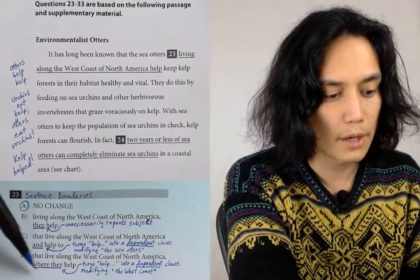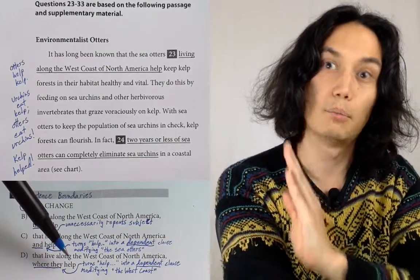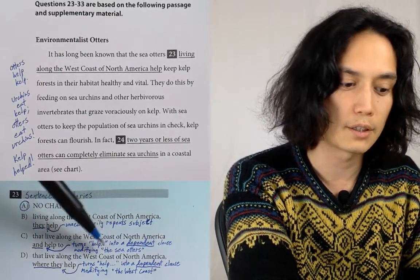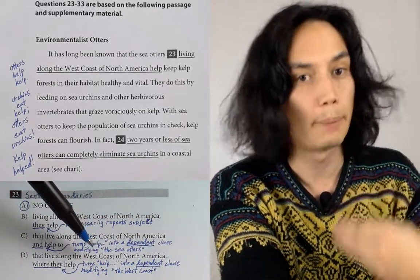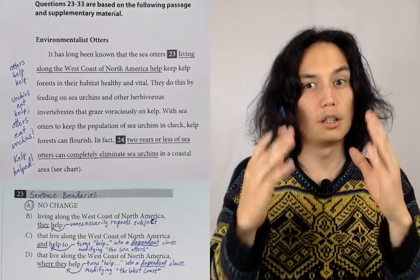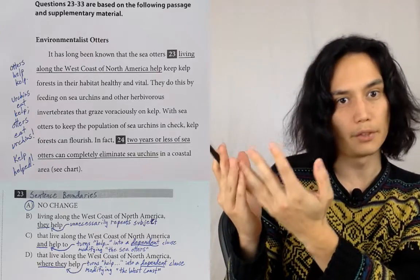Here, this "where they" takes the help, and instead of saying the helpfulness modifies the sea otters, it changes the help clause into a dependent clause that modifies the west coast. We're basically adding an additional bit of information about the west coast. So here again, just to read it and give you this example, the sea otters, living along the west coast. Oh, the west coast, by the way, is where they help to keep kelp forests safe and healthy and vital.